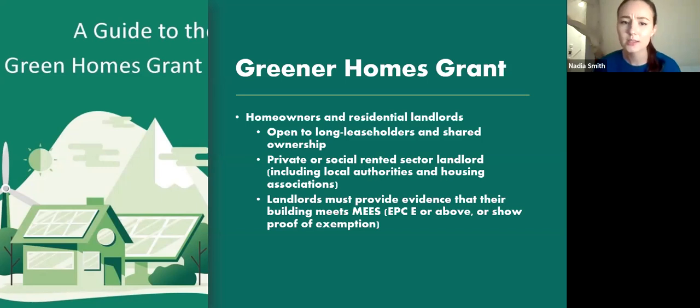So who does it cater to? Well, this is open to anyone who owns their own home or is a residential landlord under certain circumstances. So it's also open to long leaseholders and people that live in shared ownership homes. It's open to private or social rented sector landlords, including local authorities and housing associations as well.